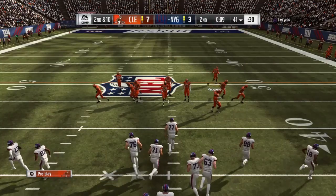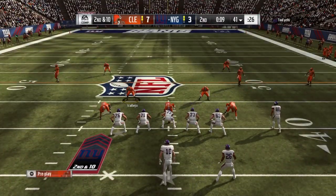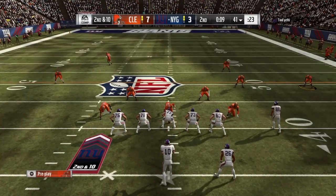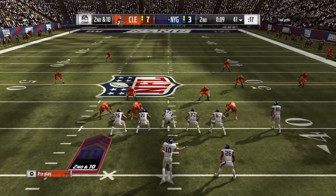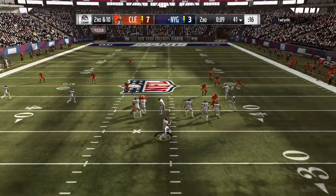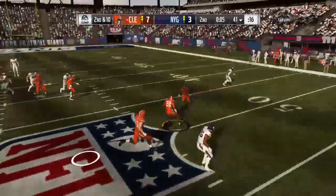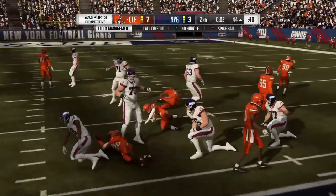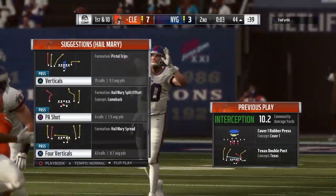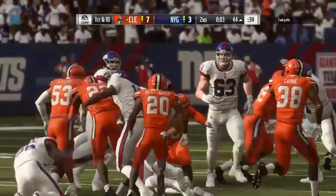Here now is 2nd and 10, again from the 41. Manning will try again on 2nd down. Into a double team, and it's intercepted. Picked up by the Michigan man, Jabril Peppers. And a potential turning point as he'll get the football in very good field position late in this first half.